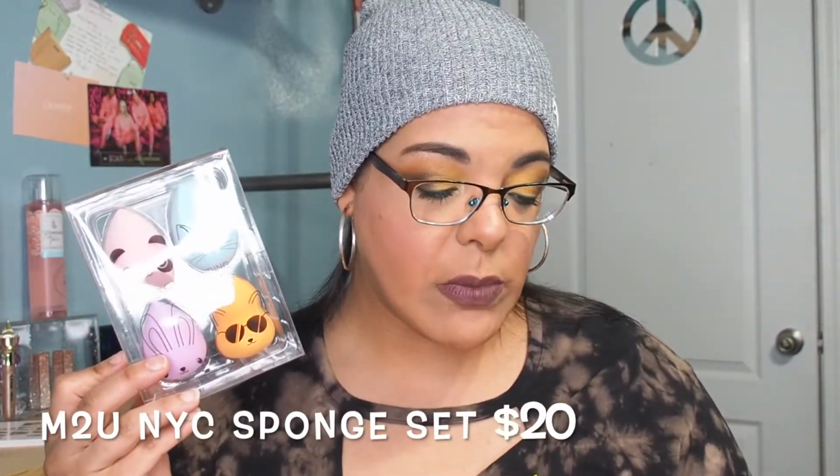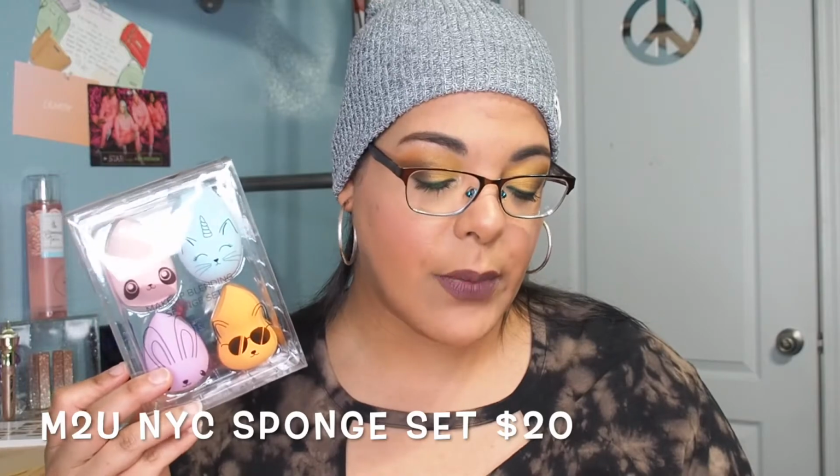All right, you guys, number 4 in the box is, again, by a company I've never heard of before. It's M2U NYC, their makeup blending sponge set. So this one's for $20. A collection of 4 super soft latex-free 3D makeup blending sponges in a variety of shapes to help you achieve the exact look you've been dreaming of.